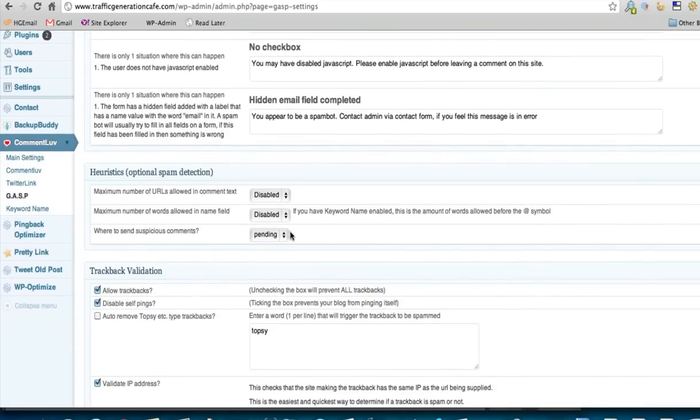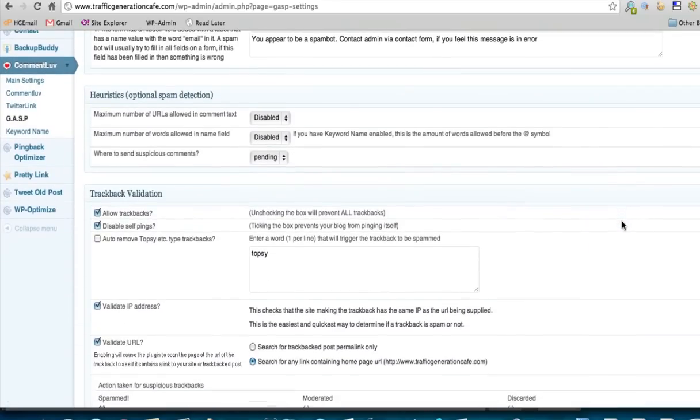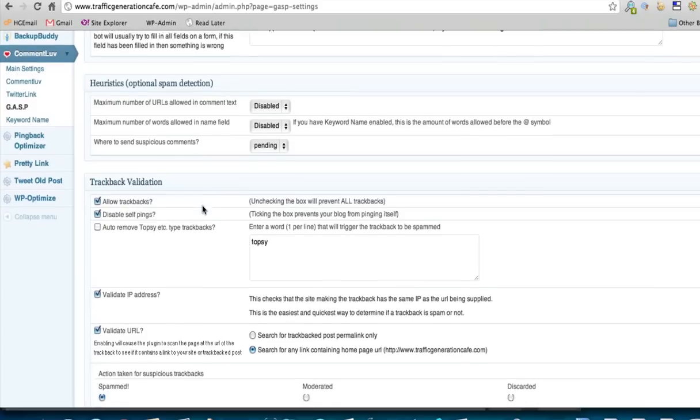So just take a look at the settings that I have here. Maximum number of URLs showed in comment text is disabled. Then number of words allowed in the name field is disabled. I do allow trackbacks on my blog. Trackback is a way for other blogs to notify you that they have linked to your content. So I definitely want to see if somebody links to my content.